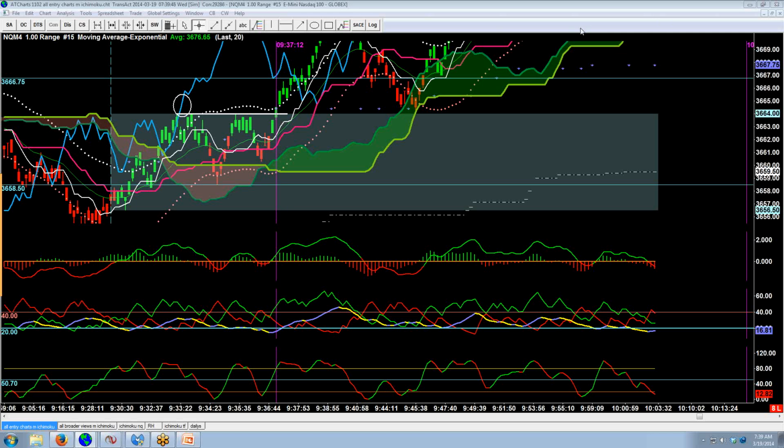So this is the NQ on Tuesday, March 18th, yesterday morning. This is a 4-tick range chart, 1-point range chart. I have all my other indicators on here, so I know it's a little busy, but here you can see our 5-minute high area. If you plot it on your chart, you'll notice that the 5-minute high and low area can act as support and resistance throughout the day. So I leave it highlighted on my chart.